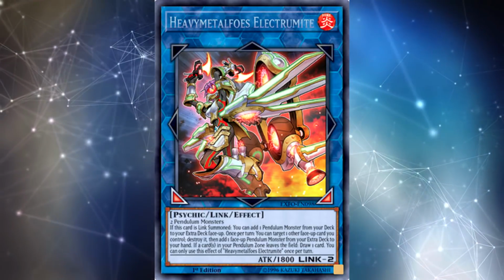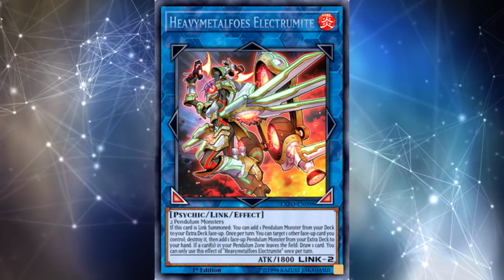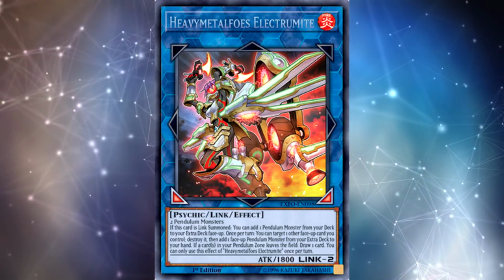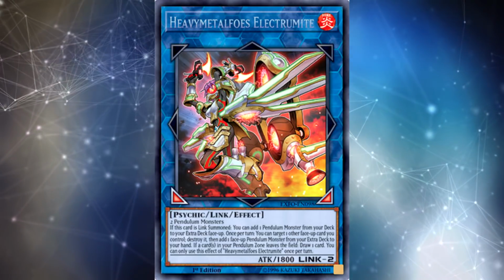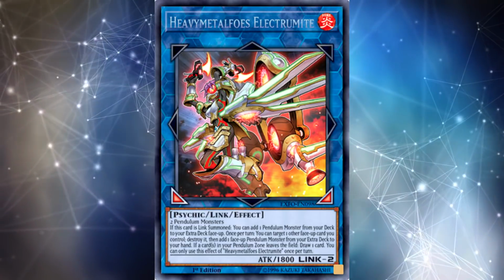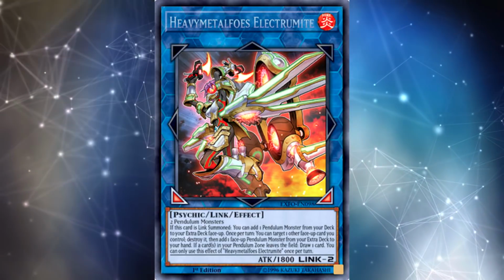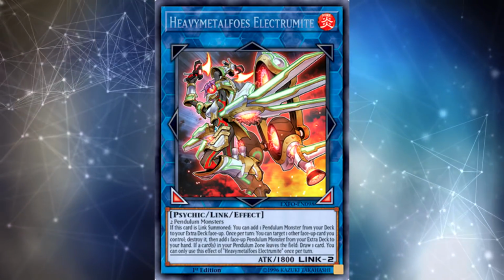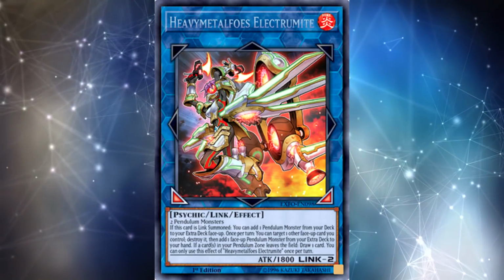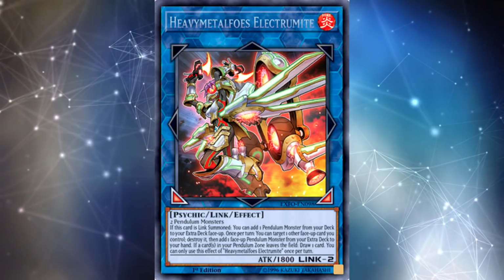I'm excited to just play this card in Metal Foes. I think Metal Foes are really fun. You guys might remember that I played them a lot right before the Link summoning rules went into effect, because I think they're really awesome, and they also can take advantage of one of my favorite search spells in the game, Painful Decision. I love that card's artwork so much. My friend actually gave me a super rare OCG copy as a collector's item. That card is so cool, and Metal Foes are the only deck that you can actually play that card in, so I am excited to try that deck out with Heavy Metal Foes Electromite.